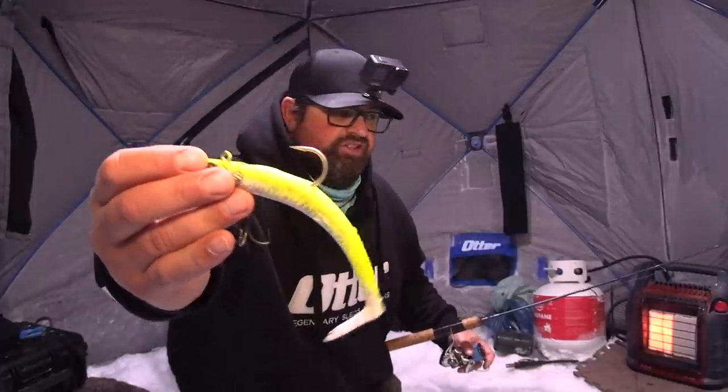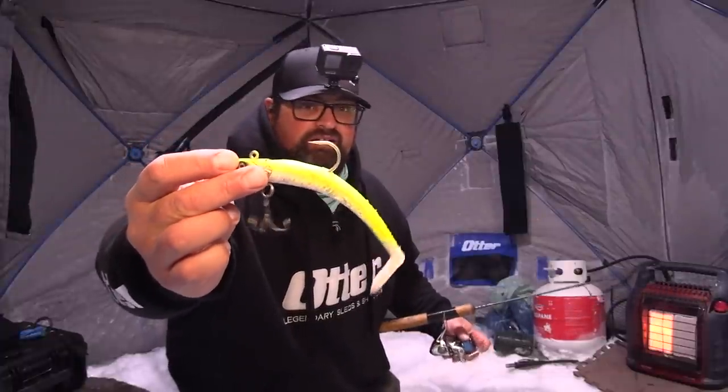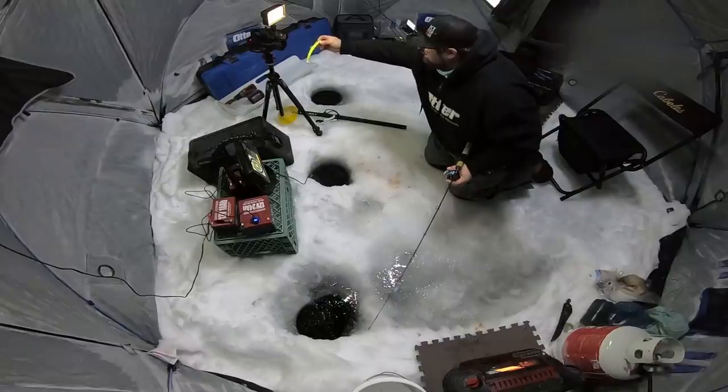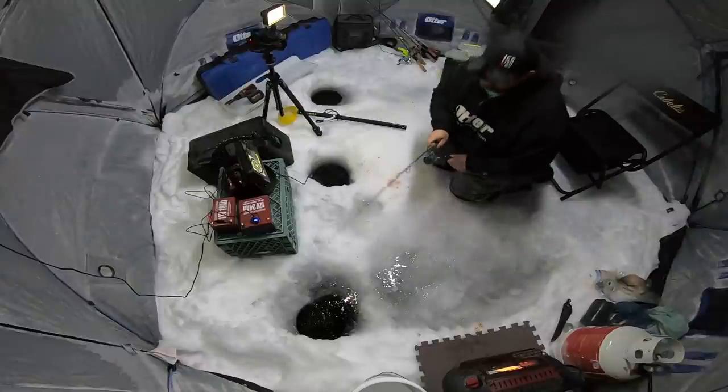This is a 7.5 inch. I have on the 6.5 inch. This is bait number one of the day right now. It's quickly becoming one of my favorite baits, to be honest. I'll try to find a link and put it below. But it has been really, really good for me.